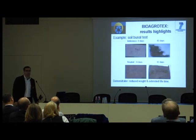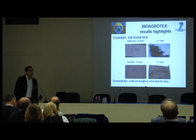This is an example of a soil burial test. On top you see the reference, and on the left side the original material, on the right side after 42 days of soil burial. And below you see the treated textile material, which shows clearly an extended lifetime.